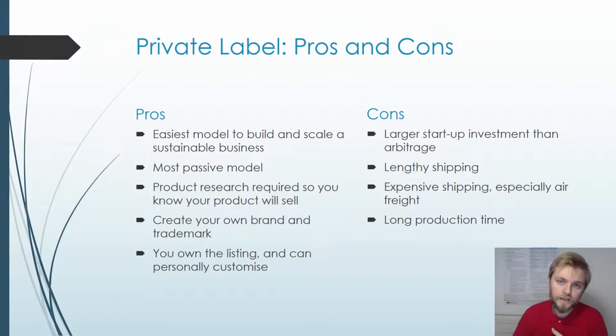Pros for this is that it's a very passive business model. And what I mean by that is, yes, there is still work to be done on a daily basis, but the majority of the work is done up front before the product gets to Amazon. So the majority of the work is in product research, product sourcing, negotiating with suppliers, negotiating with freight forwarders, and shipping terms. So that is the bulk of the work before your list gets to Amazon.